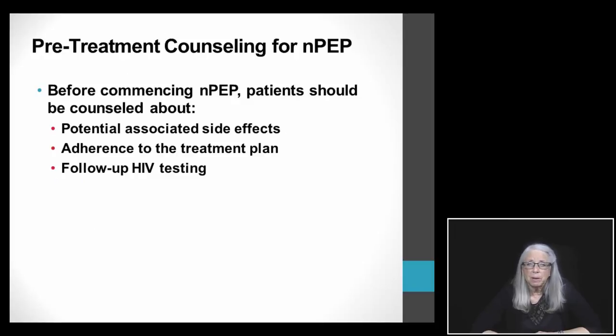Pre-treatment counseling for NPEP should include counseling about potential associated side effects. Luckily, both of the regimens I discussed before, either dolutegravir and Truvada or Isentress and Truvada, have very, very few side effects. Some patients may experience a little fatigue and a bit of nausea for a day or two, but generally they're side effect free.